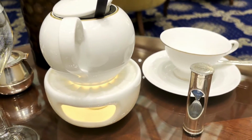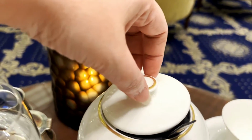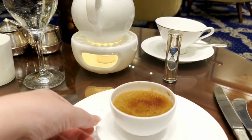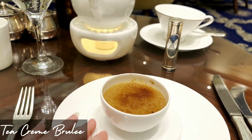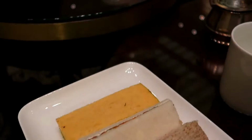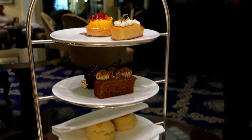So I've ordered the golden Assam, and they've just given me a timer on the menu. It gives you an idea of how long it's going to take. So let's have a quick look inside. And then this is the first part, which is a tea creme brulee, which looks lovely. Oh, brilliant. Excellent.